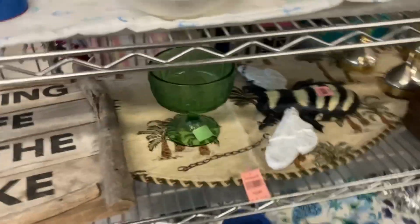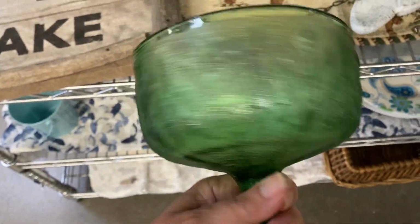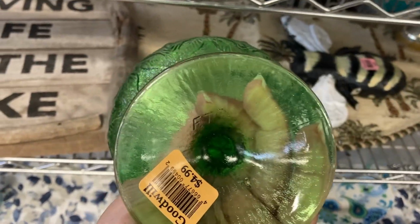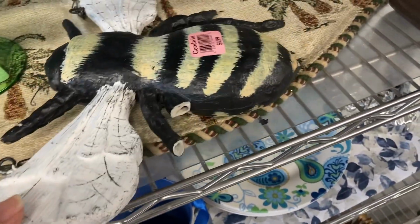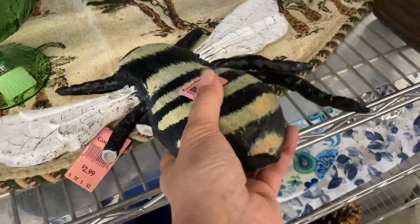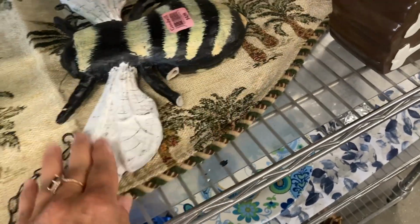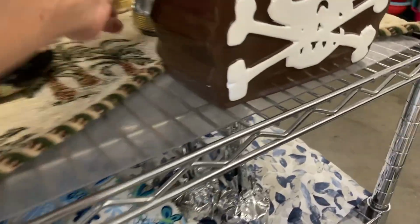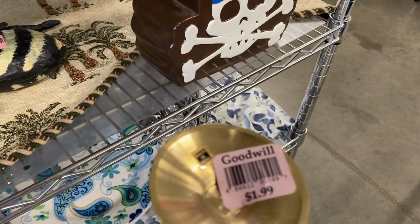On this shelf, I noticed this very pretty footed glass vase or bowl. It has an oak leaf pattern, and on the bottom I am trying to make out the maker, and it turns out that this is a piece that was distributed or used by FTD. I do not know what glass makers made FTD glass. I did a little quick research and wasn't able to discern. Anyway, moving on, here is a really pretty bee that is like a chalkware piece, but it had some broken legs. I really liked it. If it hadn't had those broken legs, I would have definitely snapped it up.